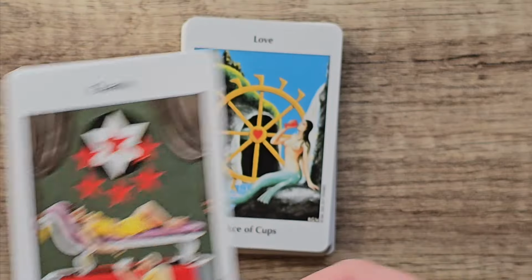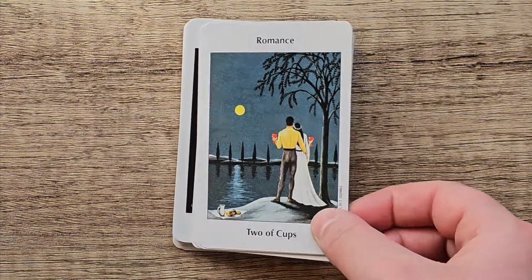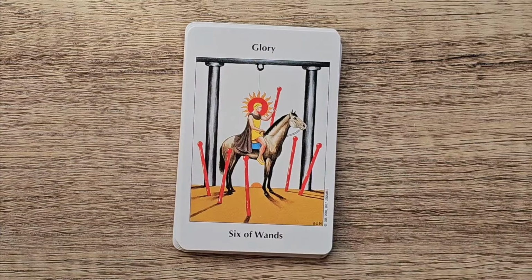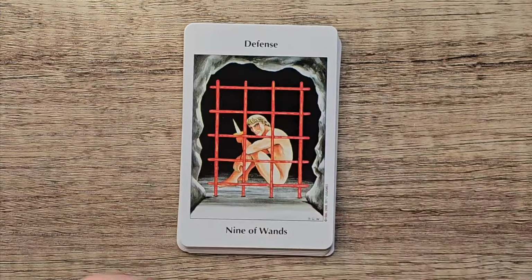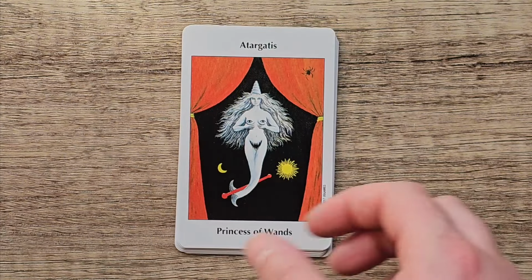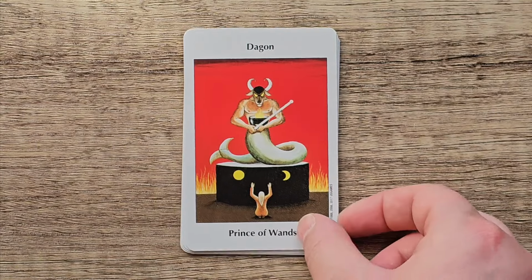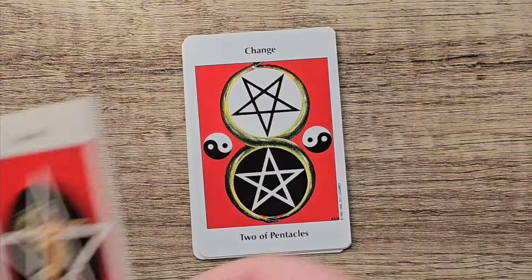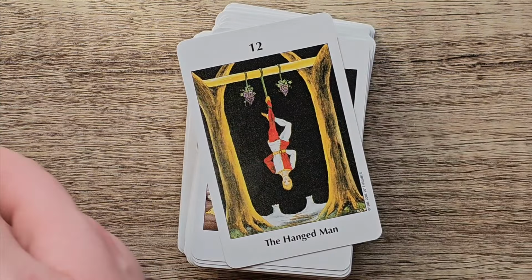I really like the art and it's really interesting. I like the keywords and titles on top. That's good to look up as well. Such a cool deck. So yeah, that's the Barbara Walker Tarot.